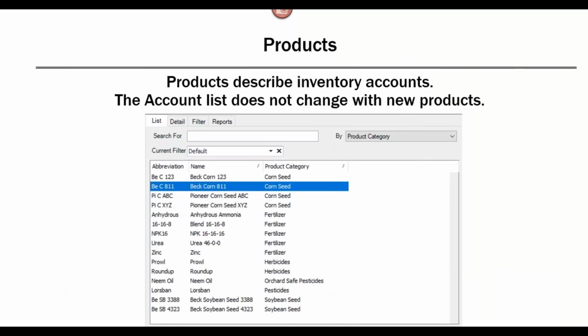Products describe the inventory without adding long lists of accounts to track each ingredient. The accounts involved in the flow of the product are assigned product and will help you to track that product throughout the whole cycle. Each individual ingredient that you use in your operation is a product.